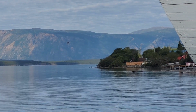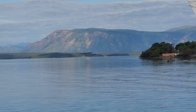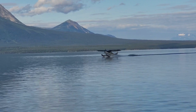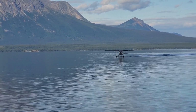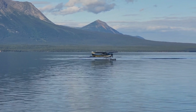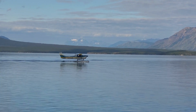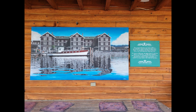And we had a seaplane come into land, which was cool. Once the local cafe was open, we headed up for a local coffee. And it was nice to see everyone congregating there for their morning coffee, and it was a really good coffee. And then we had a lovely walk around town, just enjoying the sights.